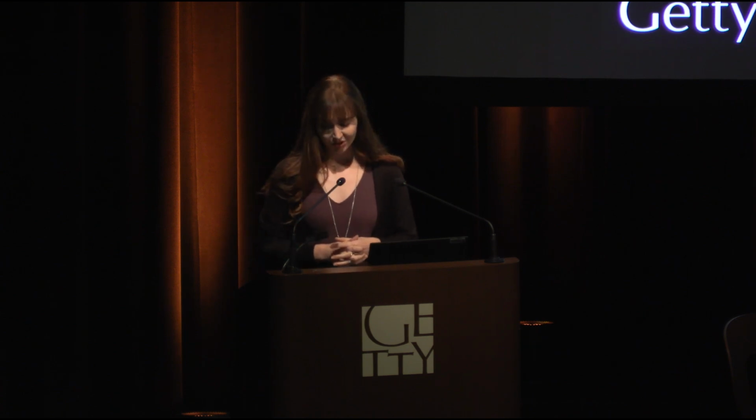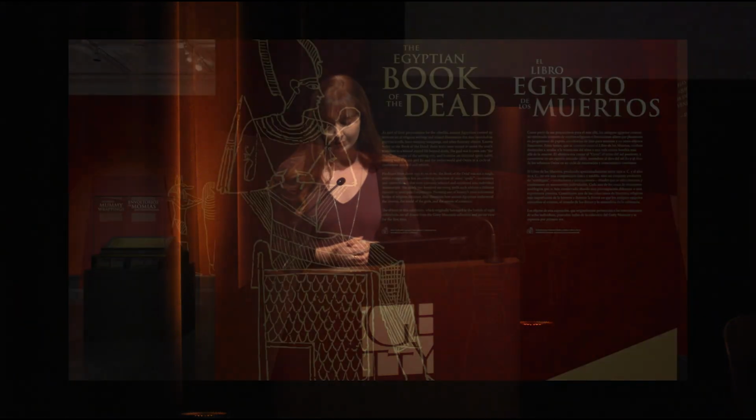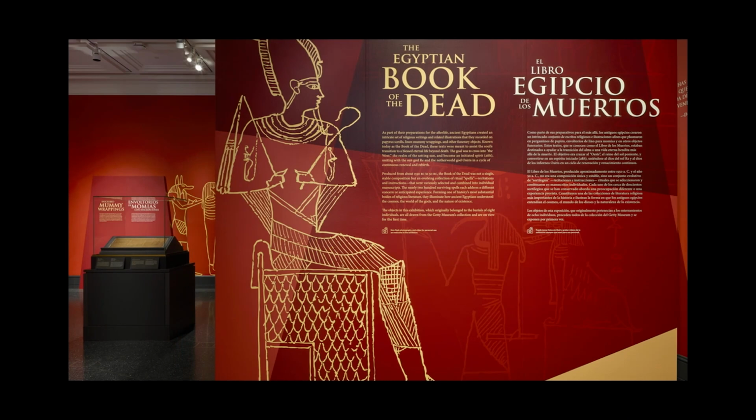So that brings me to the subject of today's program, which is related to our current special exhibition, The Egyptian Book of the Dead. This exhibition features highlights from the Getty's own collection of Book of the Dead manuscripts, which are now on view for the first time ever. A group of 19 Egyptian Book of the Dead manuscripts were donated to the Getty in 1983, 40 years ago, and only now are some of them on public display.